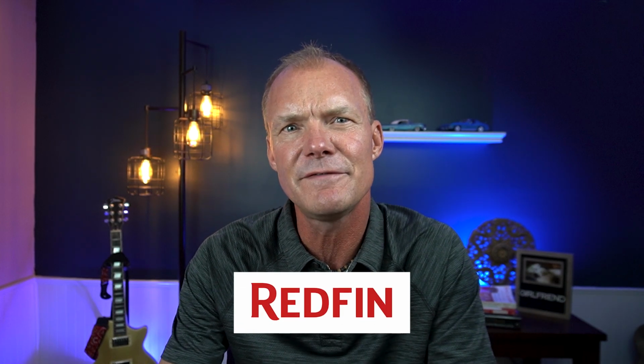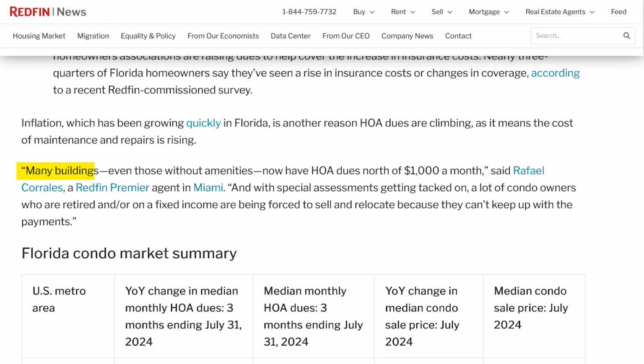And according to Redfin, quote, "many buildings, even those without amenities, now have HOA dues north of $1,000 a month." And with these special assessments getting tacked on, a lot of condo owners who are retired and on a fixed income are being forced to sell and relocate because they just can't keep up with those payments.